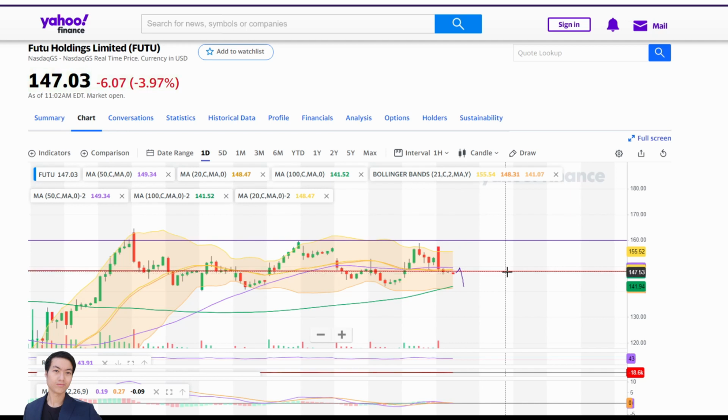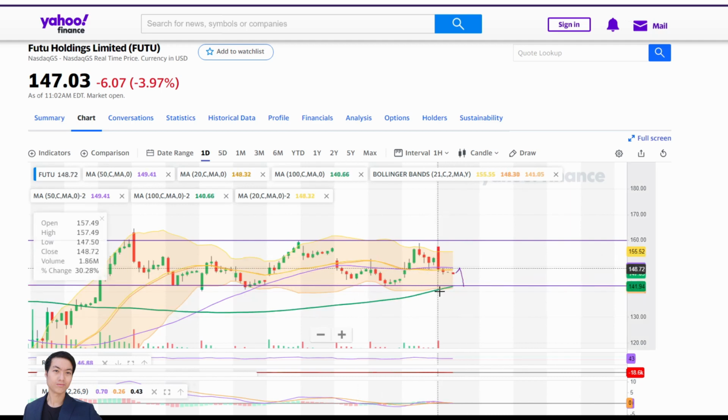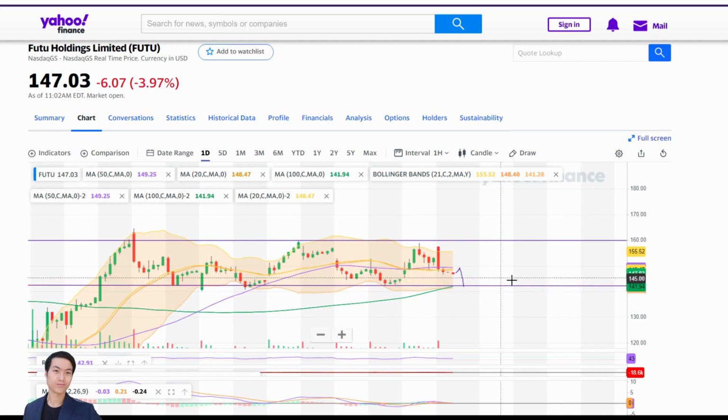So again, take the more conservative approach. Move it a little bit downwards, maybe around here, 142, 141. If it goes there, then you might want to take a trade. Another good thing is you can see that this 100 moving average is going to meet here and it's going to support this area as well. So when it goes to 140, it's actually quite a bullish sign for me to at least step in to enter. So that is for FUTU.